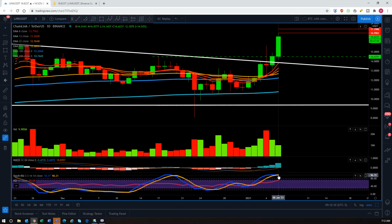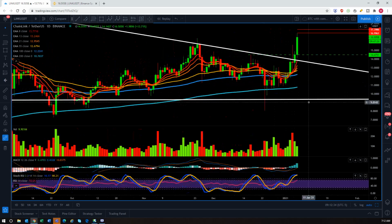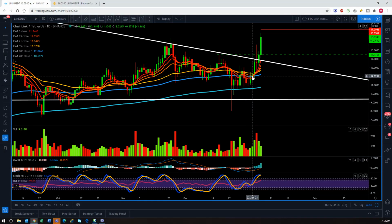So stochastic is telling us that we could have a bit of a retracement, but also it could be sideways action. If the stochastic is showing downward signs here, it doesn't mean that your price is going to go down. It just measures the strength, regardless of maybe the price action. The most important thing right now is that we did find that support off of the 100 EMA and the 200 EMA on the daily chart.